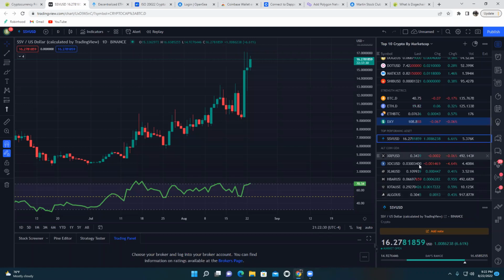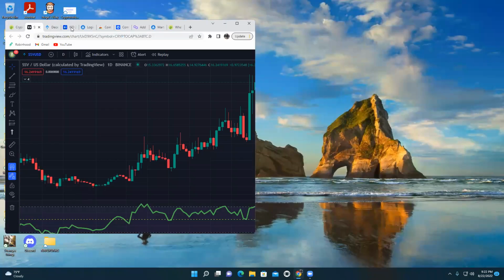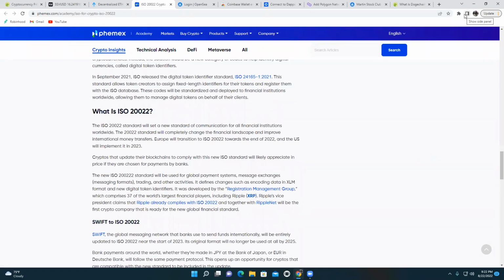But all of these cryptocurrency projects are confirmed as ISO 20022 compliant, right? And I like to look at those cryptocurrencies as a subsector of all other currencies. Their primary function, for the most part, is to be what Bitcoin was first created to be, was to be a currency, right? And to be globally used.